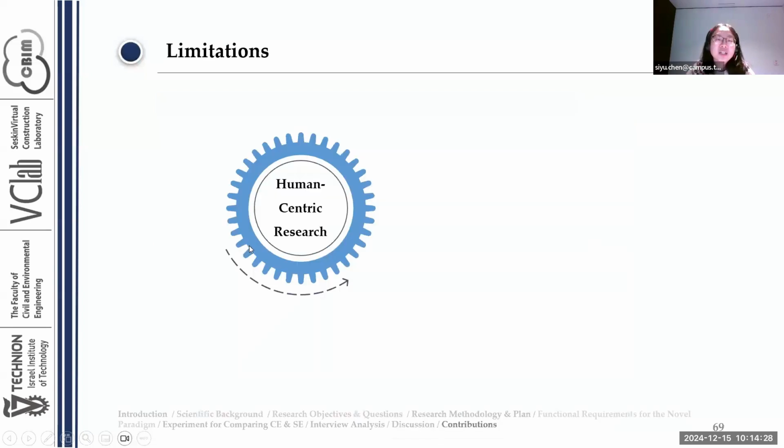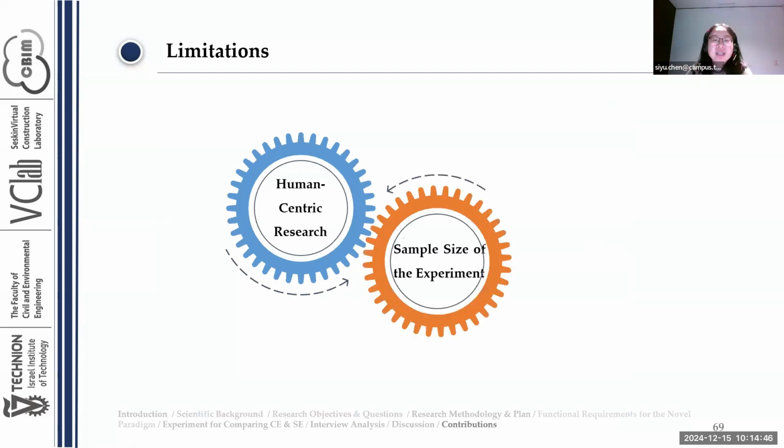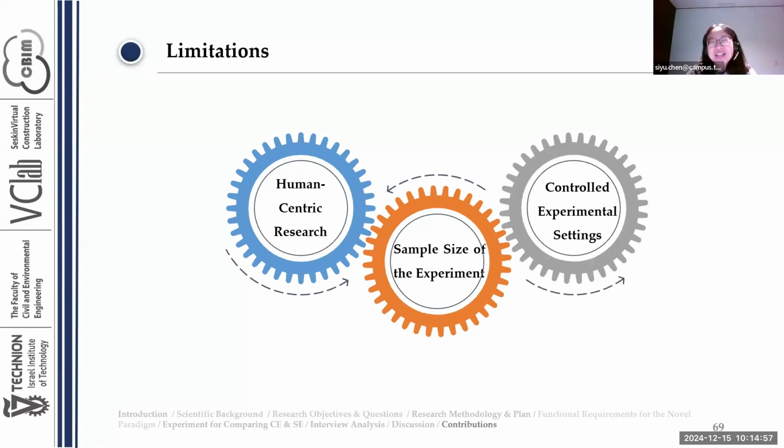Limitations. The general limitation of this methodology is that human-centric research is always a bit subjective, and might be affected by the researcher's personal perspective and values. It might introduce bias in the research findings. And second, the sample size of the experiment is quite small, which might restrict the generalizability of the findings. And the controlled experiment settings cannot fully capture the complexity of reality.